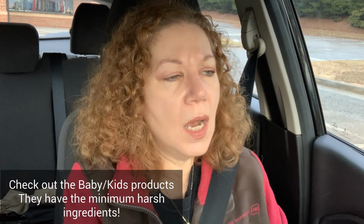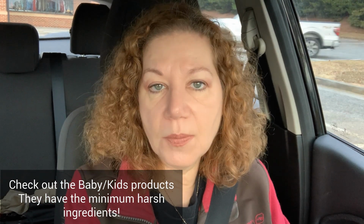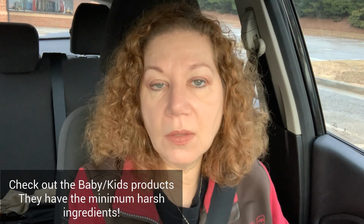I think one company is Aveeno, but there's a number of other ones that specifically cater to children. And if you buy the ones that cater to children, you don't have to be a child to buy something that caters to children. The only thing it does is it doesn't have harsh chemicals, and the FDA approval process is a lot more stringent on anything that is used for young children, 6 months and older.